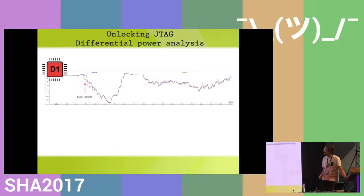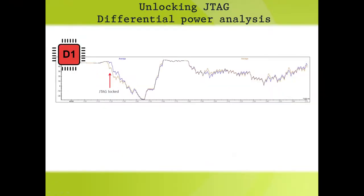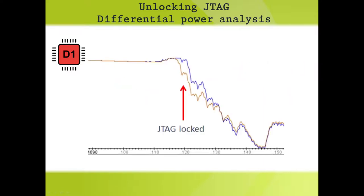So for the first target, you see here a brown line and a blue line, and those lines represent the locked and the unlocked power trace. And here we see a very clear difference at this point. So here we do fault injection, and we were able to keep the JTAG unlocked.